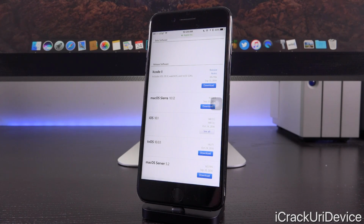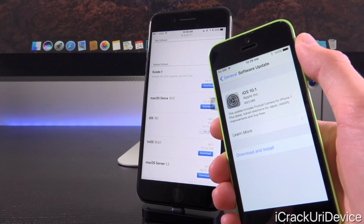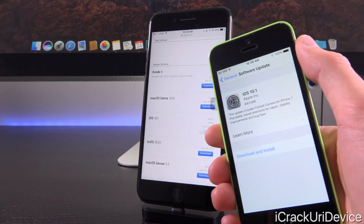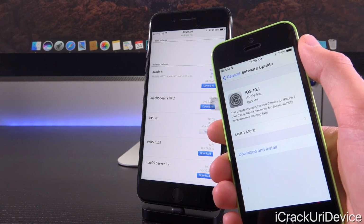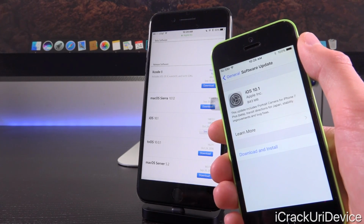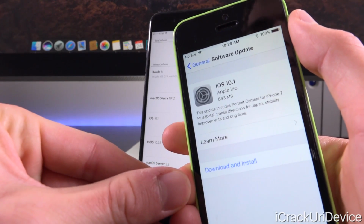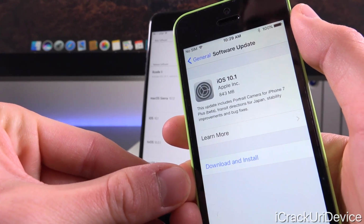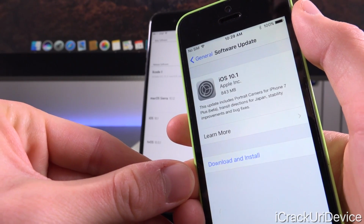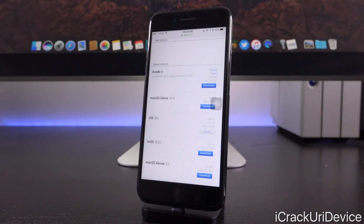So I'm going to switch on over to my iPhone 5S here. We are on the software update section just inside of Settings, General, Software Update, and I apologize, I would have brought over my iPhone 6S or 6, but this was the only device that was charged at the time of 10.1's release. But as you can see, the changelog states, quote, "This update includes portrait camera for iPhone 7 Plus, beta, transit directions for Japan, stability improvements, and bug fixes." So overall, guys, this is a much more stable version of iOS 10.